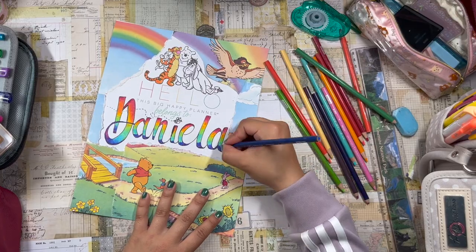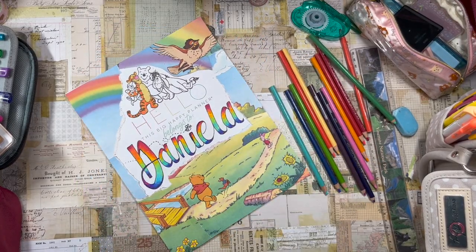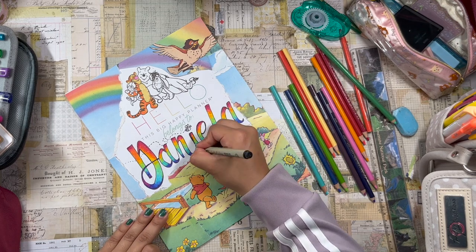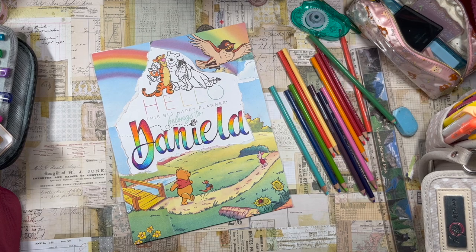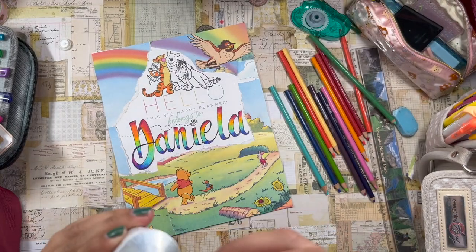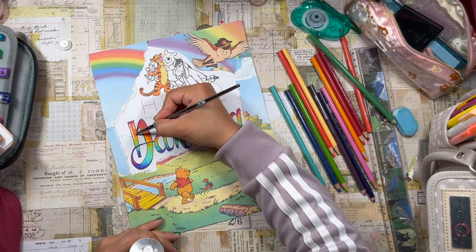I realized that I kind of need a mid-tone blue color pencil. I feel like I have these bright teals and bright blues, and then I have a really deep blue, and I don't really have a color in between. So I made a note of that because I do always try to make sure that I have all of the colors that I need for color pencils.